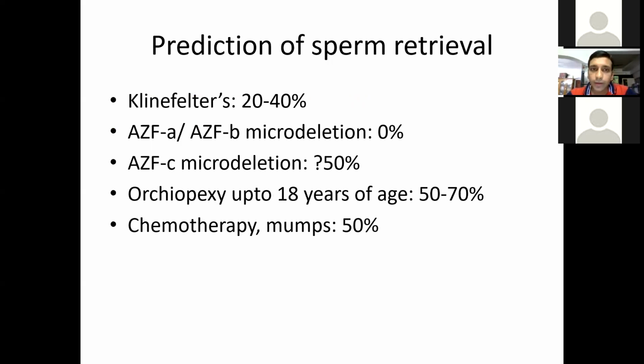So Klinefelter's, as I have talked earlier, literature says maybe about 50%, but practical experience is that in no more than 20 to 40% you will chance upon sperms in such testis.